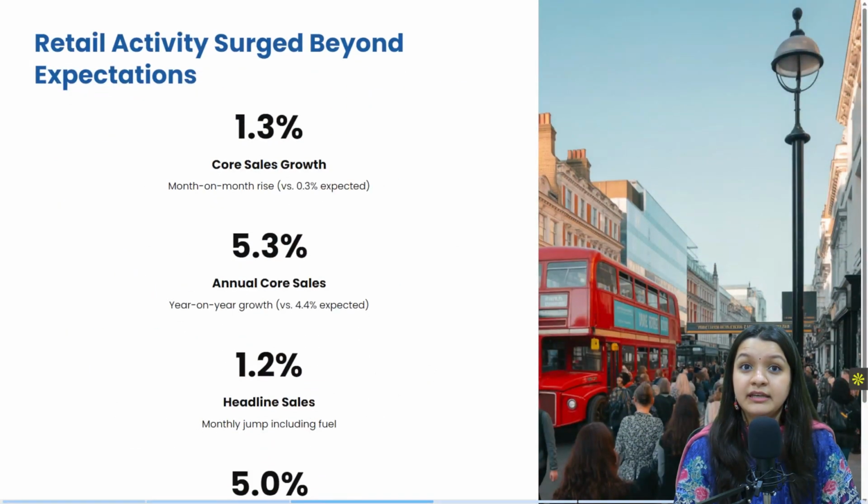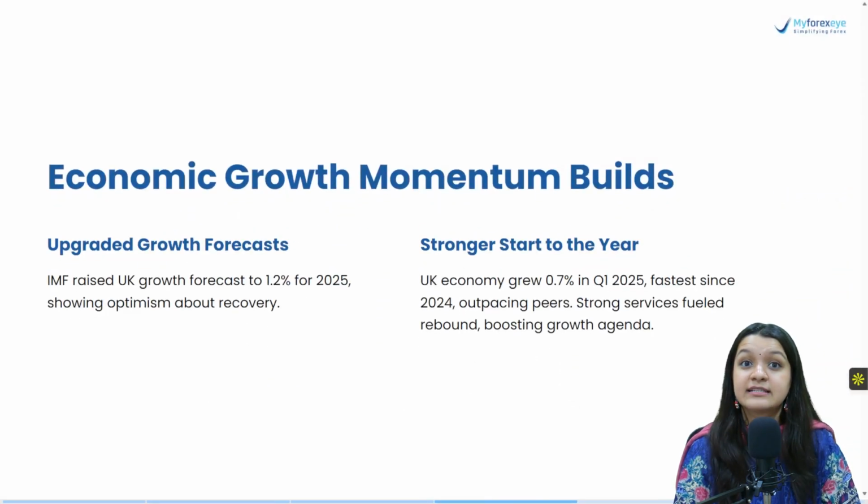Secondly, the UK retail activity surprised on the upside in April, with core sales up 1.3% month-on-month and 5.3% year-on-year. This strong consumer spending highlights a resilient UK economy, further supporting the pound's strength. The IMF has also upgraded its UK growth forecast to 1.2% for 2025, reflecting growing optimism about recovery.